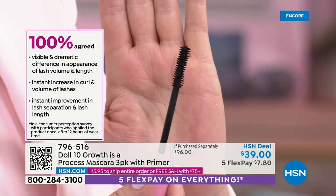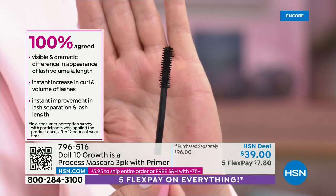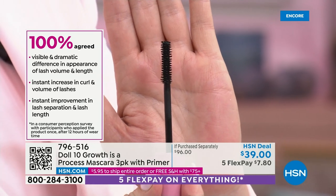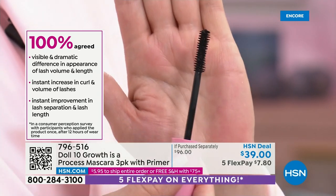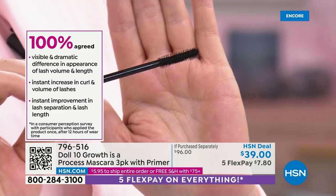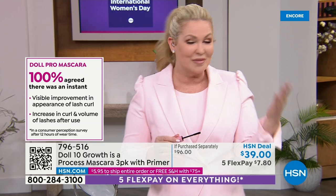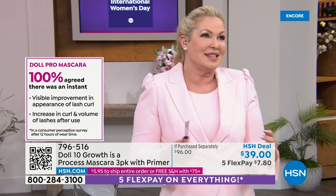I didn't want to put them out of a job, but you can see it's this really cool alpha helix design that's meant to get in there. You can see how it's like a comb on one side and then a brush on the other. See that? So it goes in there and then it lifts. So it gives you the look of lash extensions. You can see on Nadia, you'll be able to see on Donna. That's what makes this so cool.